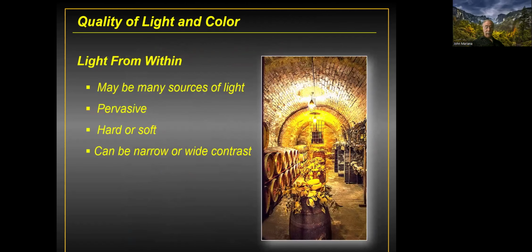Light from within. You're photographing inside a building, and it may be many sources of light, as there is here. The lights in the ceiling, lights from the side to light up. And it can be hard and soft light in the same setting.